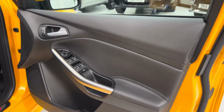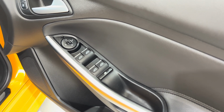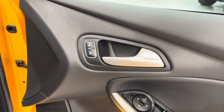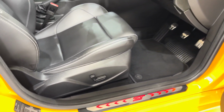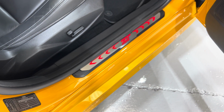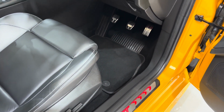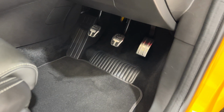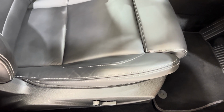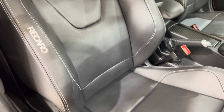All the way down, and then we've got the folding electric mirrors, central locking, and then the electric seat on this side. I don't know if you can make out, but the red on these plaques illuminates, so at night that's all illuminated up. It's not so easy to see in the light here. All the pedals, really nice condition. If we look at the driver's seat, no nasty wear on there at all.